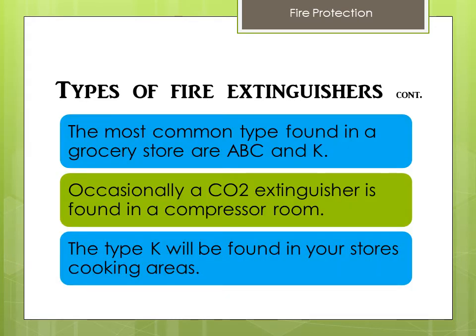A, B, C, and K fire extinguishers are commonly found in retail stores. Occasionally, a CO2 fire extinguisher is used in an electrical or compressor room. Water extinguishers are found in some of our older stores. If you find one of these, make sure not to use it on a cooking oil fire. Using the wrong extinguisher can actually spread a fire. For instance, an ABC fire extinguisher can spread a cooking oil fire. And as we all know, water and oil don't mix. If you're unsure of which fire extinguisher to use, be sure to contact your supervisor or manager.